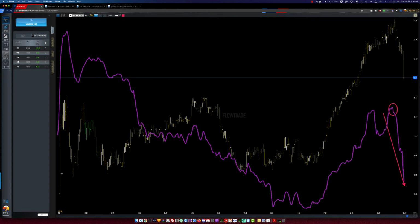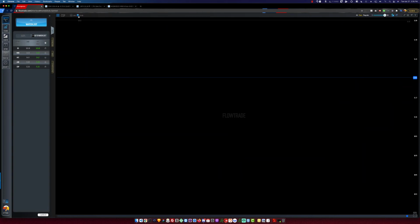However, it looks like we based here for a little while. What I'd like to see happen is this algo find some support and curl back upwards for a move up, which would in turn create a divergence with price action, because they would be heading towards each other, and we would look for price action to find some support and make a next move upwards. All right, that's the 1 minute chart.